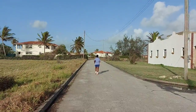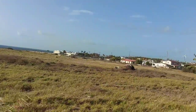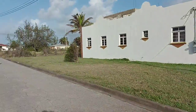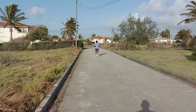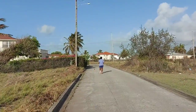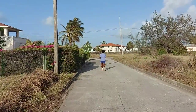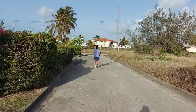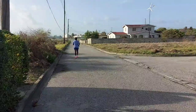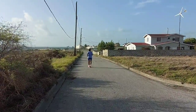So we're in Beachy Head right now, guys. And as you can see, the ocean is right there. As you can see, her running has improved so much. So now she's not just running, but she's like floating. Everything is even, and she's running with weights in her hand. So we're heading towards the beach, heading towards the cliff.